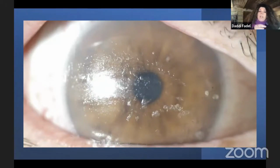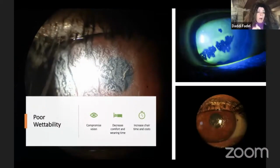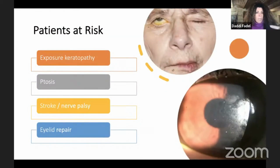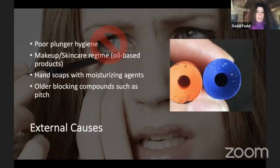The lens surface will now be as compromised as the ocular surface was before fitting scleral lenses. Wettability affects vision, comfort, and wearing time. It may increase the chair time and cost to find a remedy to this condition. Patients with a predisposition to experience poor lens wettability are those with blepharitis, demodex, and dry eyes. Also, patients with exposure keratopathy, ptosis, nerve palsy, and eyelid repair may experience wettability issues. There are also different external causes, such as poor hygiene, cosmetic products, and hand soap types.